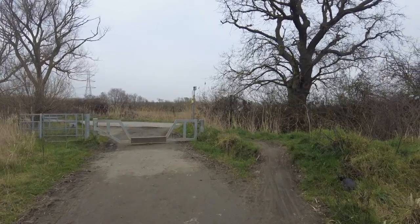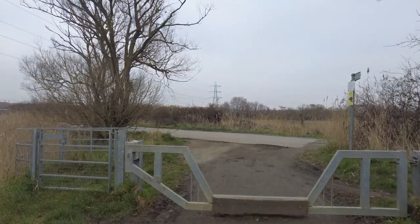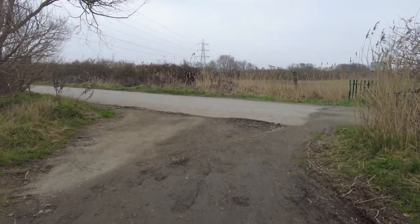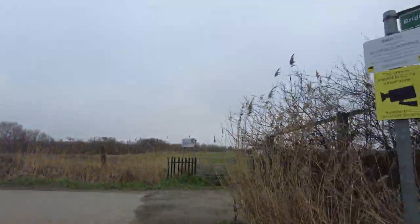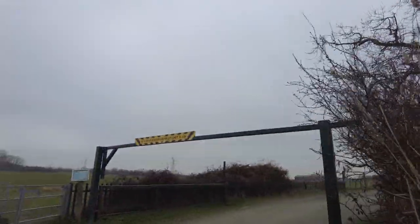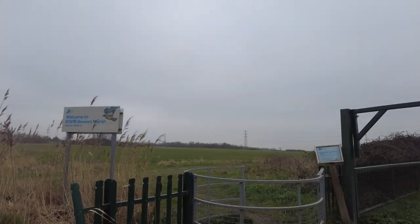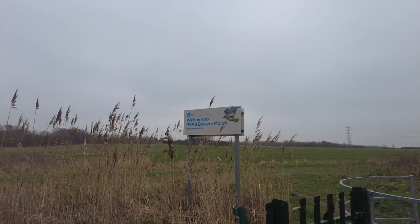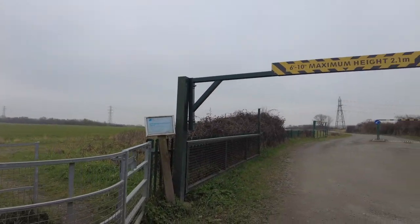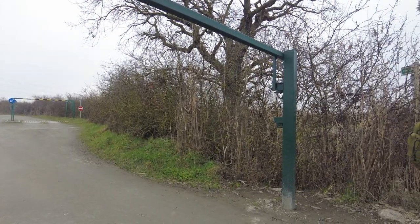Right, so this is the end of the circular walk. Really, it comes all the way round and comes out down the road from the church at the actual gate to the centre. So we've pretty much done it. There we go. Fly tipping isn't a fence. CCTV. There he is. No, it ain't.